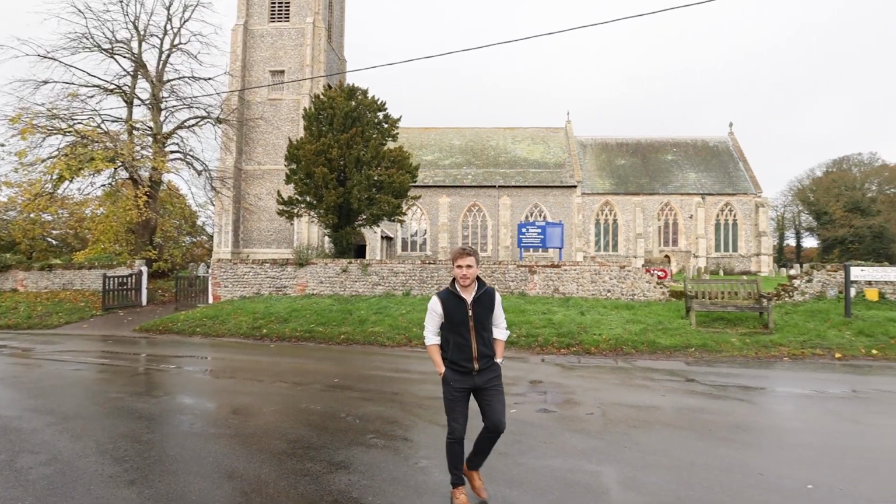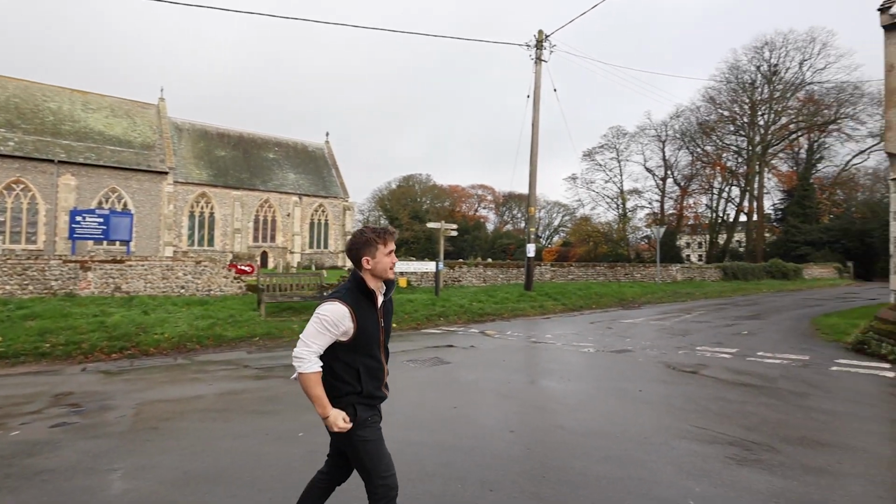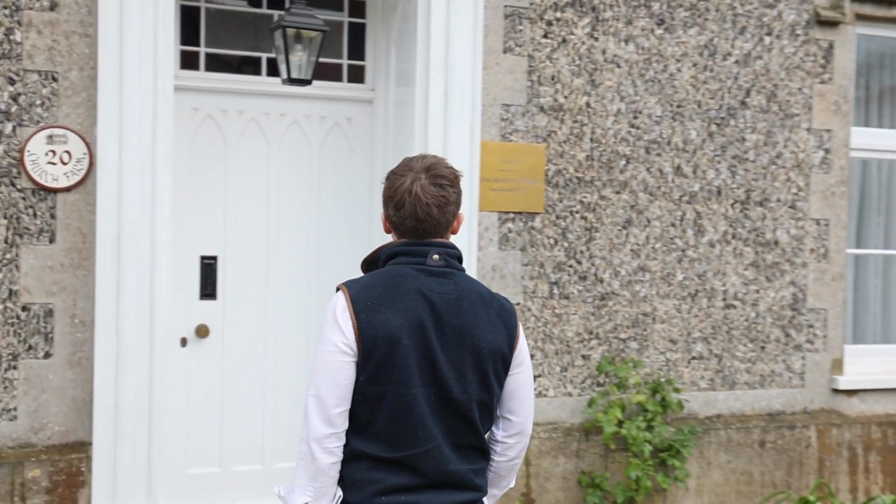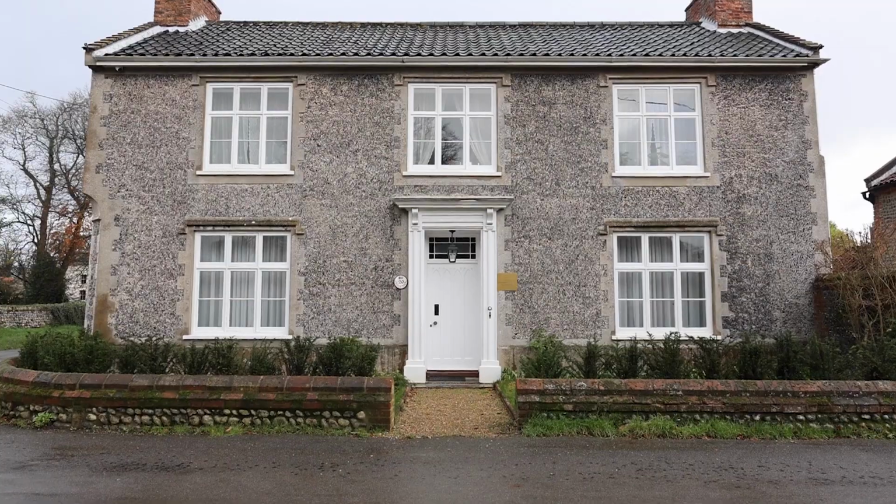We often talk about curb appeal, don't we? But I can't remember the last time walking up to a house gave such a feeling of gravitas and a feeling of history as much as Church Farmhouse does.